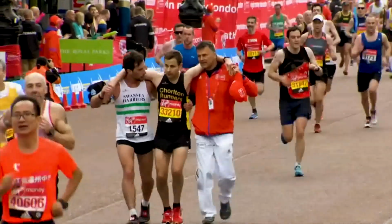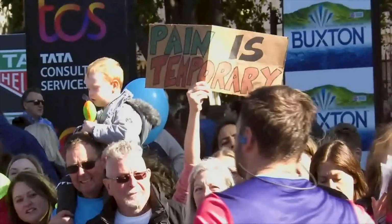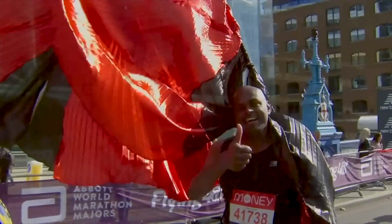However, due to the popularity of the event, it is estimated over 400,000 people apply for a place each year, despite there being only around 50,000 places available for runners. So, just how do you go about getting a place at the London Marathon? Well, the good news is there are a lot of options available to you. In this video, I'm going to talk you through them all, so stay tuned.